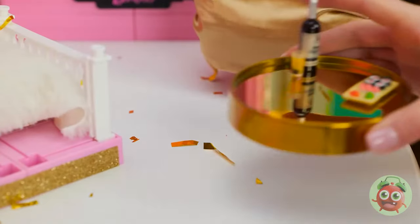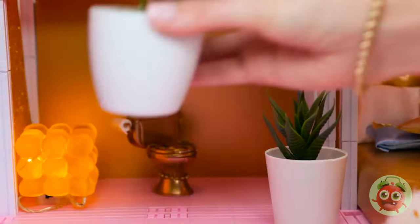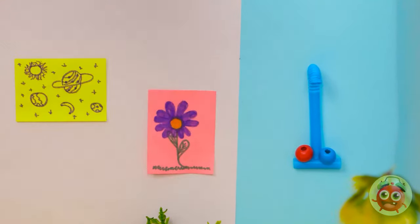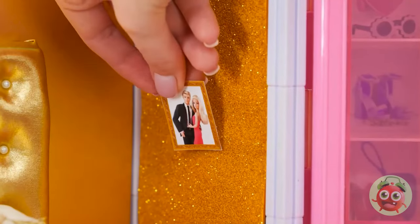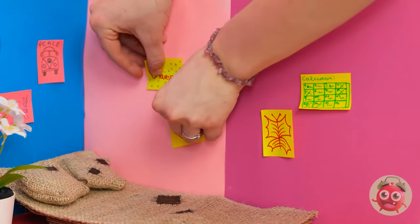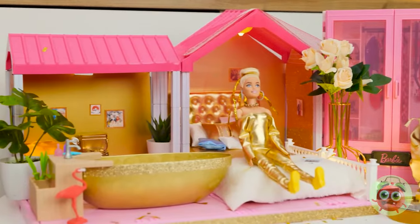You must be hungry after all this. Have some cake. You'll need some plants. How about some wall art? I prefer the classics. You'll need a photo of your bae. I think we're almost finished. Wow, now that's what I call a home. This is like a palace.